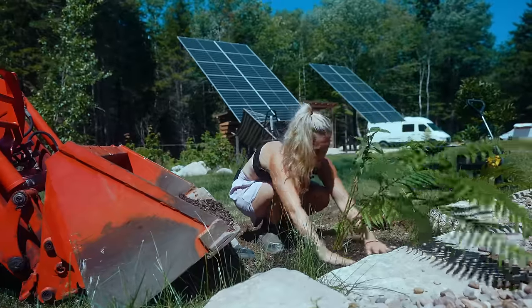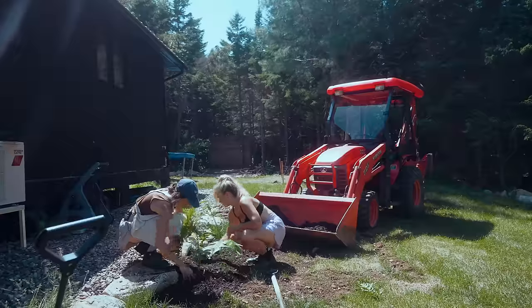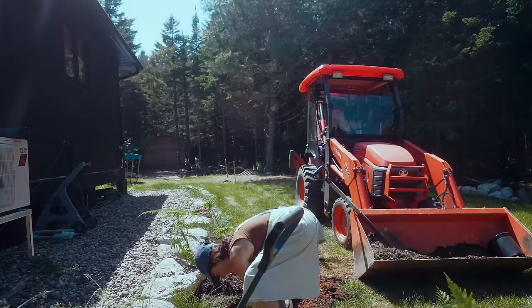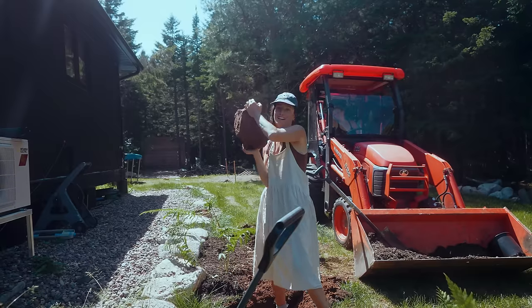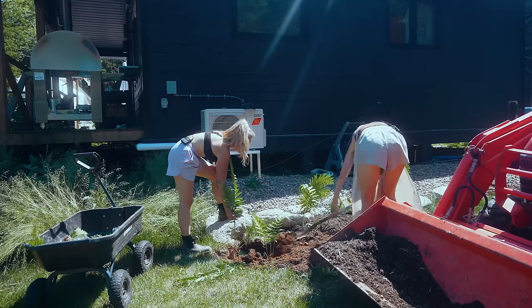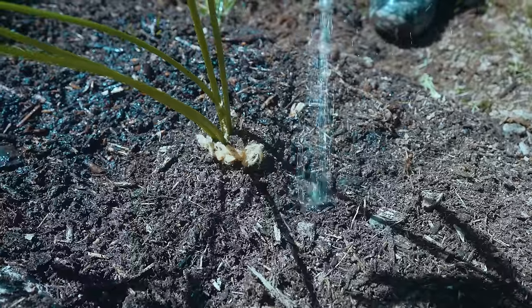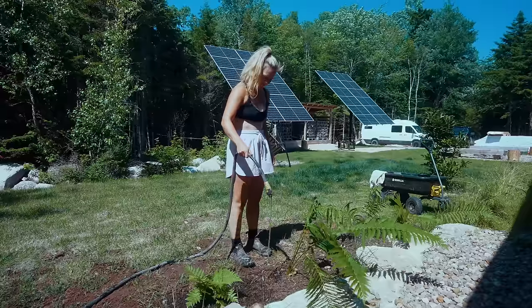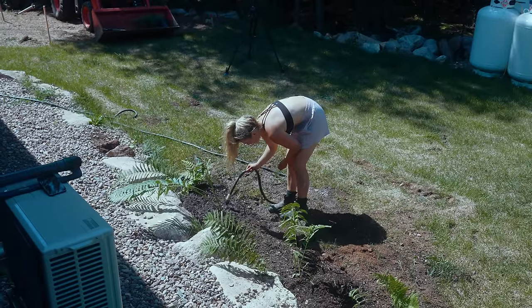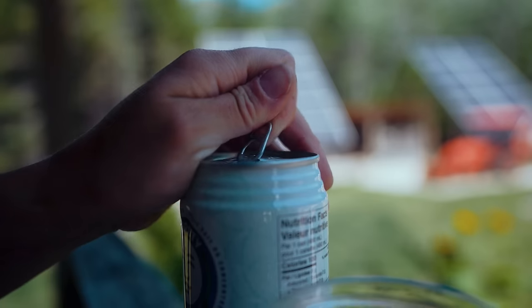They're gonna love the mulch. Oh yeah. That's that big rock, y'all. Looks beautiful, Crystal. You like it? Love.